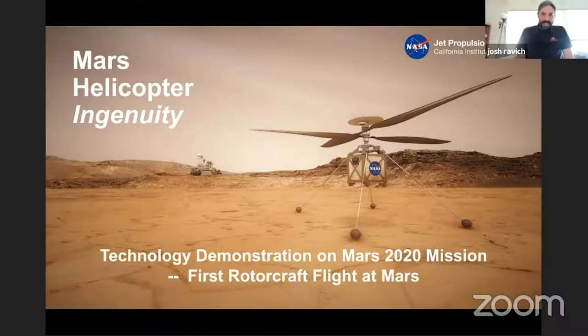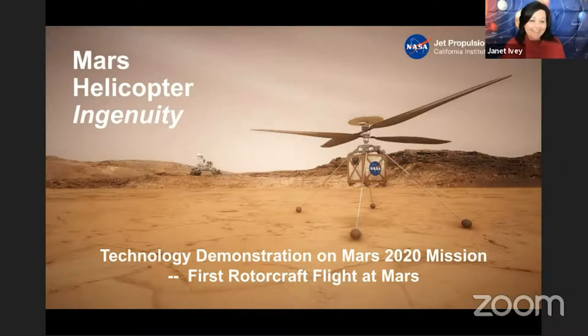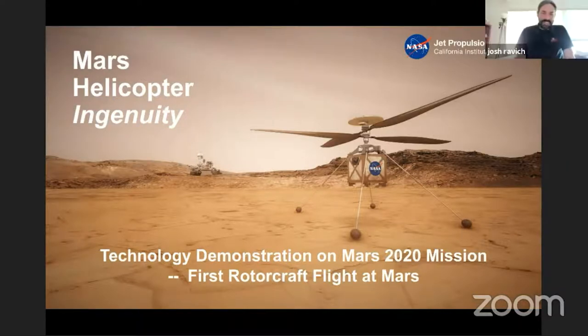As we said, it's a technology demonstration, the first rotorcraft flight at Mars and anywhere not on Earth. So extremely excited for that. It was definitely a hard development schedule for the team. Everyone was working really hard, but it's such an honor to be able to work on something like this. It's genuinely a once in a lifetime opportunity.